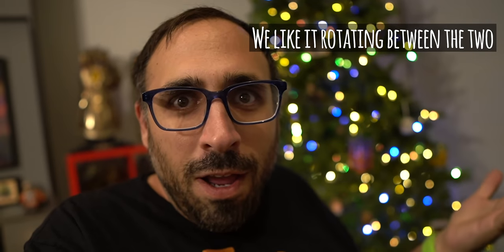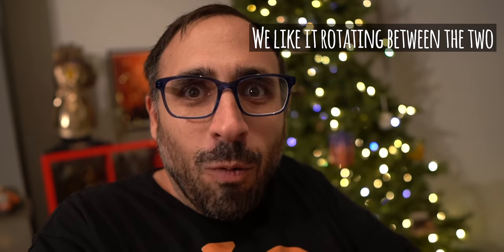Our tree has a setting where it rotates between colored lights and just white lights, or we could put it on either or. I'm just wondering, what do you guys think? Like, what do you like better? Do you like the colored lights? Do you like the white lights? Leave your thoughts in the comments below.